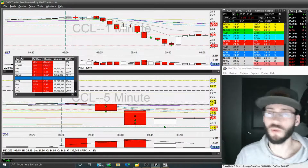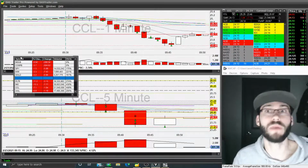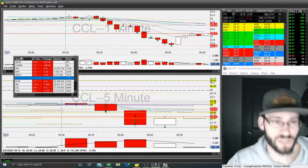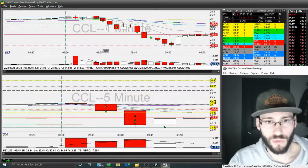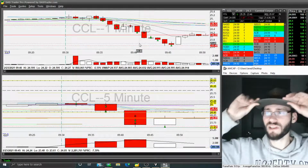I went long on CCL, and then I tried to stop out manually, and I actually added to my long position, making it a really big loss. So I took a big loss off the bat, and luckily I had a really nice trade to follow it, and I'm gonna end my day up about 70%.